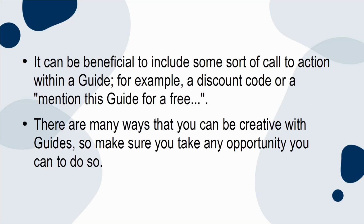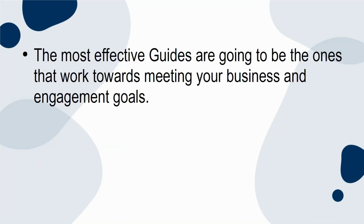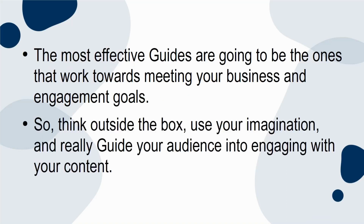There are many ways that you can be creative with guides, so make sure you take any opportunity you can to do so. The most effective guides are going to be the ones that work towards meeting your business and engagement goals. So think outside the box. Use your imagination and really guide your audience into engaging with your content.